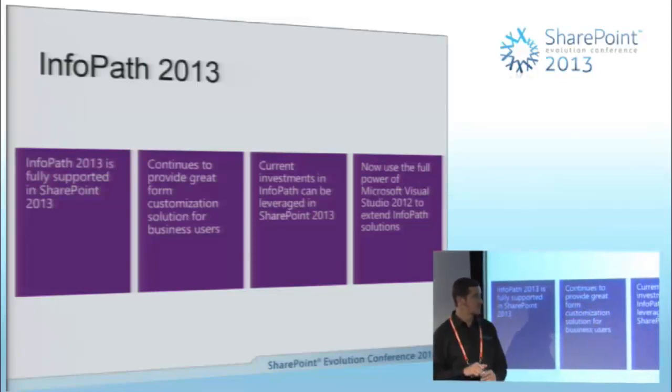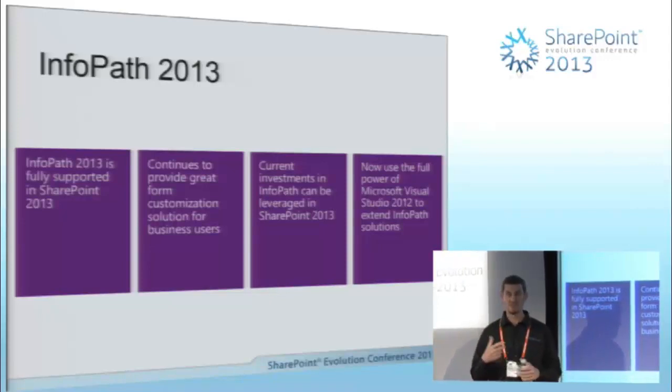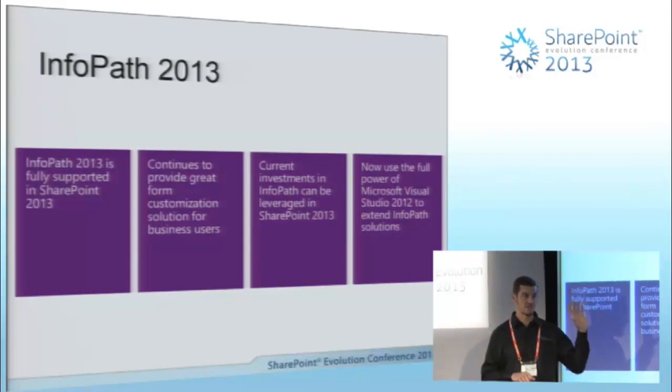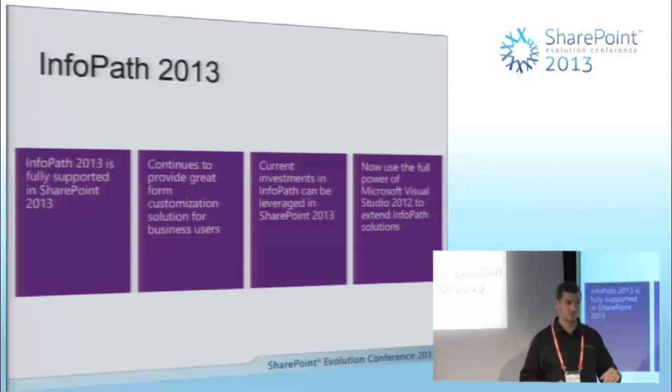The last pillar over there, this is the one big change in the 2013 version of InfoPath: we got rid of the sort of mini development environment that InfoPath 2010 had, and we now support the full Visual Studio development environment. So when you go into InfoPath and you click on Edit Code or whatever button you're clicking on, it will launch into the full Visual Studio 2012. Okay? And then you have the full power of Visual Studio 2012 at your fingertips for writing InfoPath solutions, which is pretty cool. So we wanted to make sure that the developer experience here was the same as it was across the other products. Okay? I'll show you that briefly.